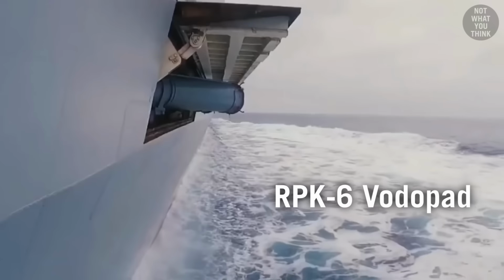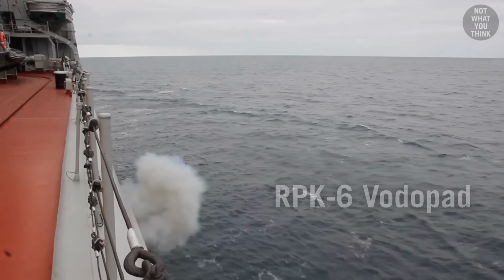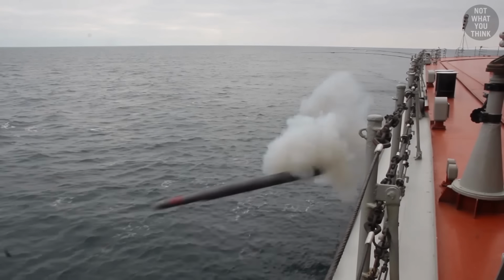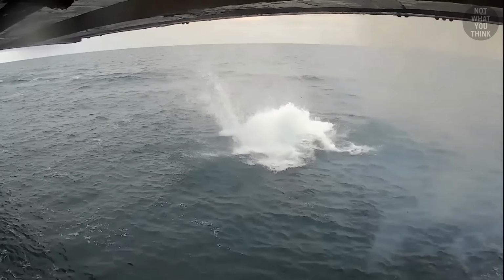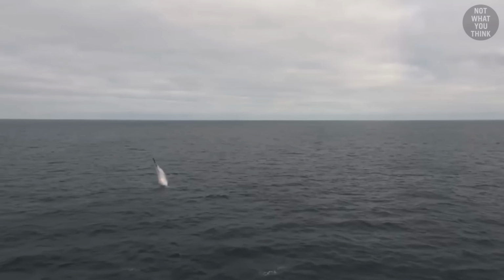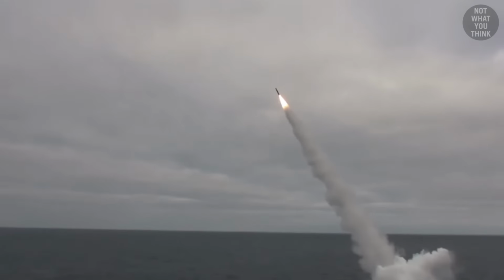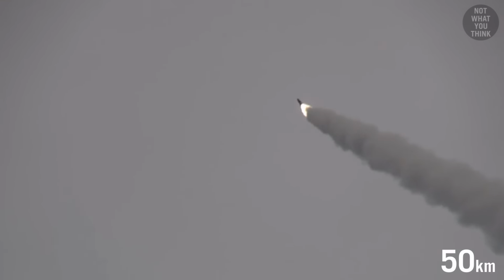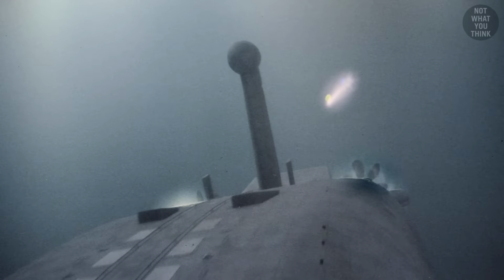Another unique weapon system aboard the battlecruiser is the RPK-6 Vodopad, which in Russian means waterfall. It's a torpedo tube-launched missile, which is ejected into the water from one of the 10 torpedo tubes on the ship. A few seconds later, a solid-fuel rocket engine propels the missile out of the water and it travels up to 31 miles to its target. Next, the missile deploys either a nuclear depth charge or a torpedo, both of which aim to destroy an enemy submarine.